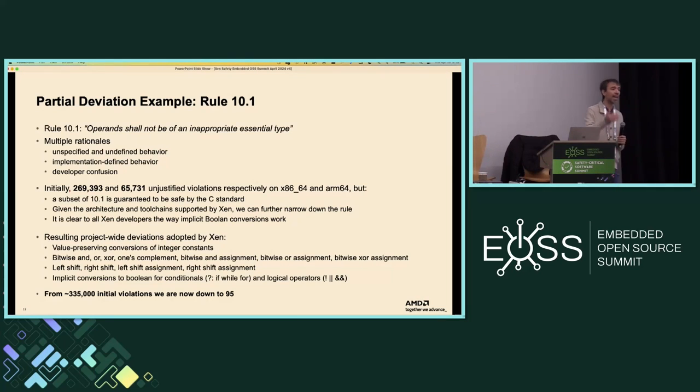Again, you want the MISRA C scanner to tell you this is a problem. However, you enable 10.1 on Xen, and there are 269,393 violations on x86 and 65,731 on ARM. How do you go about it? First, you look at the details, and there are certain operand and operation combinations that are guaranteed to be safe by modern versions of the C standard. Then, given the assumptions that Xen makes about the supported ARM and x86 architectures and the supported C compilers, there is a bunch of other operand and operation combinations that are also guaranteed to be safe.